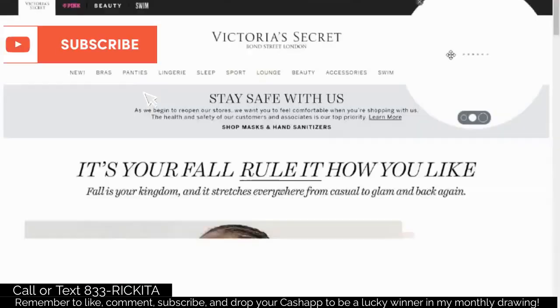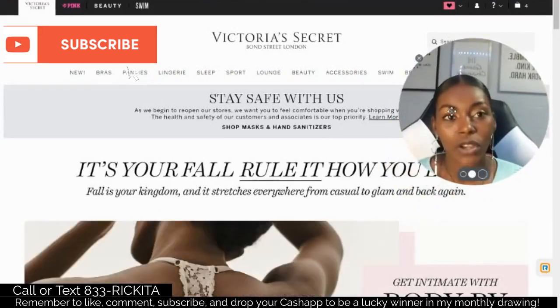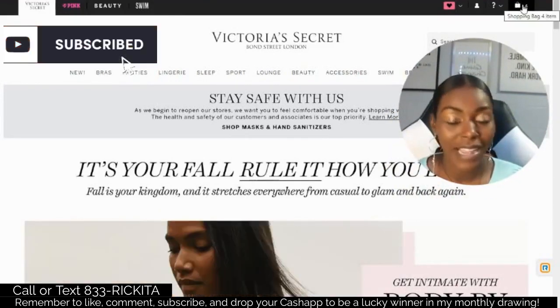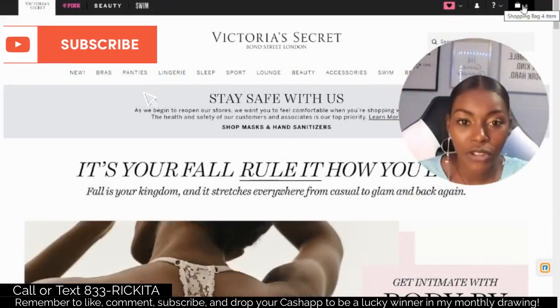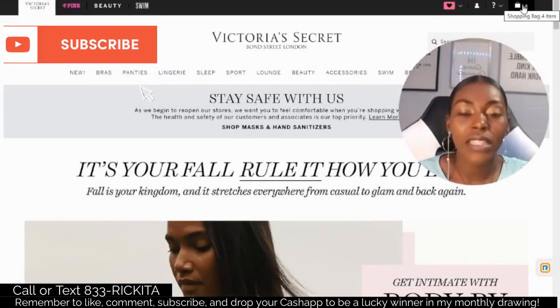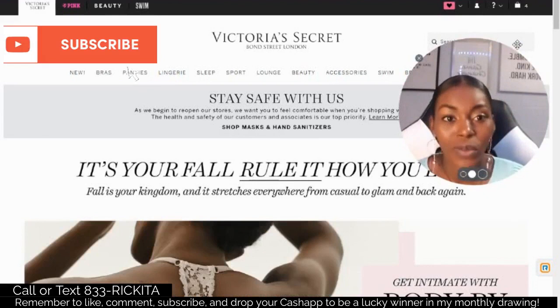After we go to victoriassecrets.com, I want you to put $250 worth of items in your cart. I already have items in my cart because I did not clear my cookies. So if you try this trick and it's not working for you, I want you to clear your cookies and go into incognito mode. And if you want me to go through that, let me just run through it really quickly. You don't have to ask.